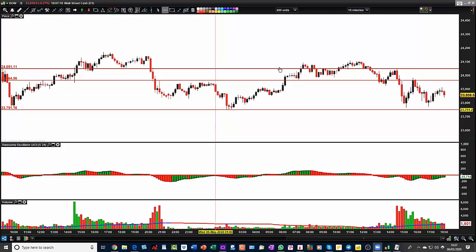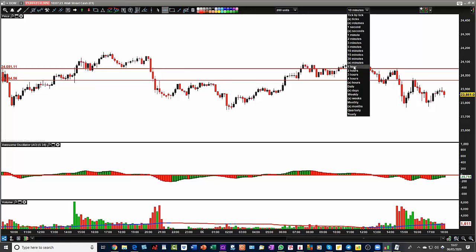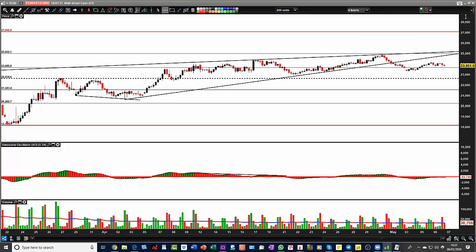That was worth it. All right, so let me go to the 4-hour chart. This is my 4-hour chart in the Dow. So if I'm planning intra-week.